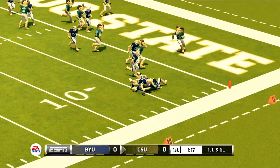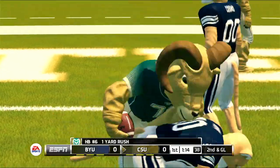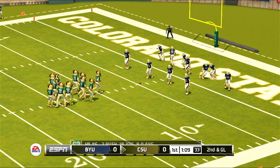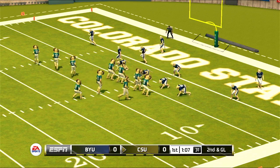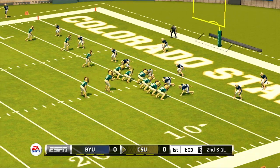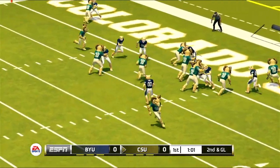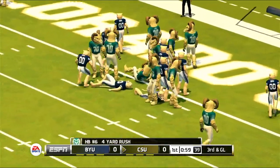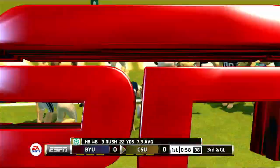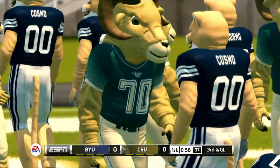And he has it on the corner. He's tackled at the 5-yard line. That's good for a gain of 1 yard. That brings up second and goal. After a decent pickup, call it a gain of five yards. Makes it third and goal.